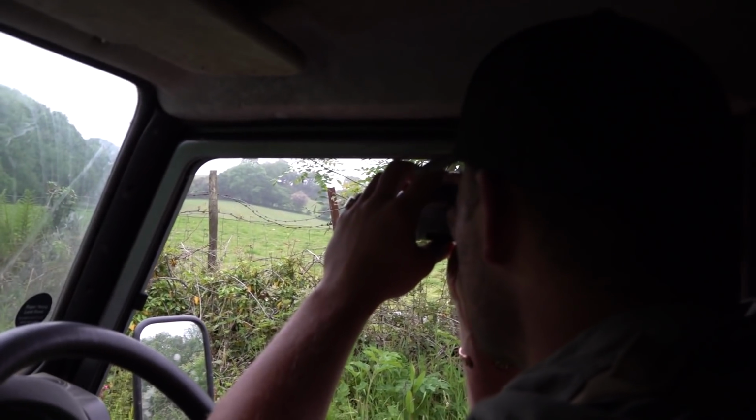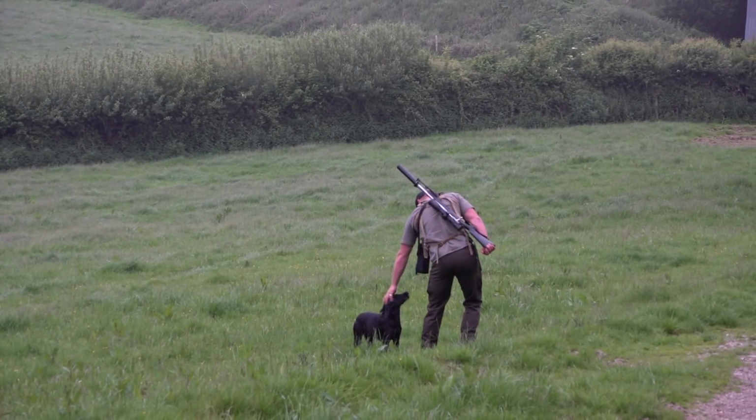And I'm hoping there's not going to be a deer that close to them, because if there is, then that really would be exciting, because we're going to be not only stalking beside them, but discharging a rifle beside them.